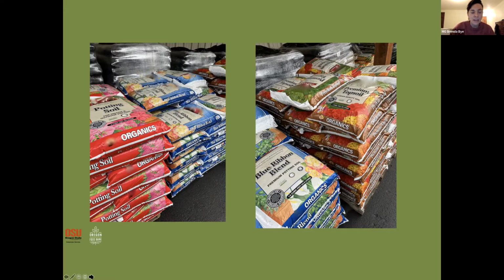And the blue one next to it is also potting soil. And what is the difference between premium and not premium? I can't tell. I flipped both these bags over and read them, and I still couldn't tell the difference between what was premium about one and not about another. So I don't have good advice on premium versus not premium potting soil.